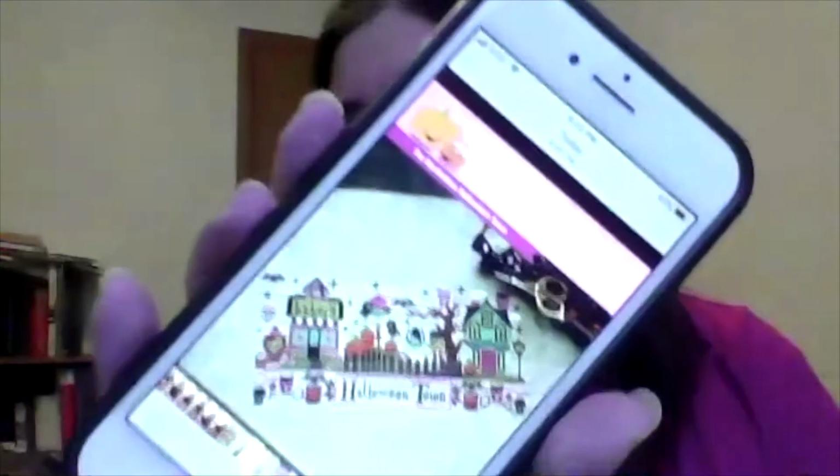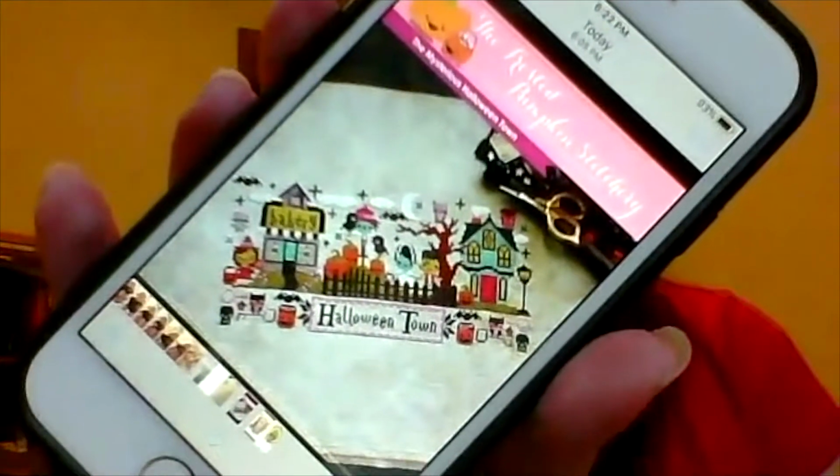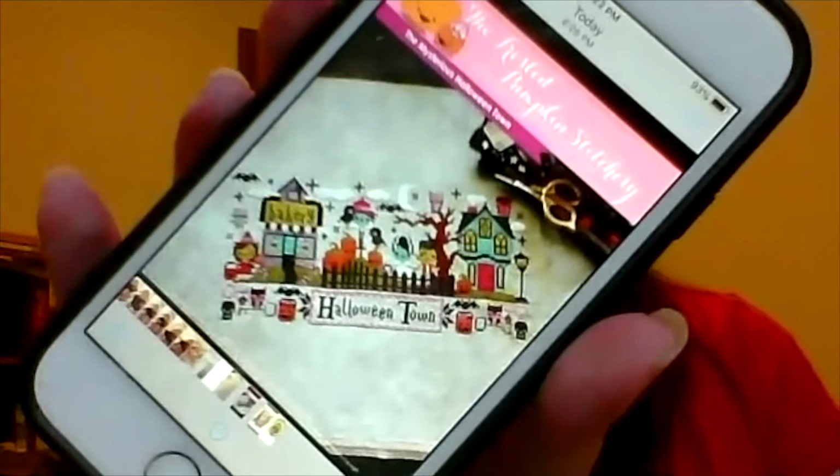Awesome. Since you've already started, we're going to let you show first. All right, will do. So my very first one is The Mysterious Halloween Town. Oh, and this is from the Frosted Pumpkin. That's so cute. It's flipped on here, obviously, so the words Halloween Town aren't backwards.